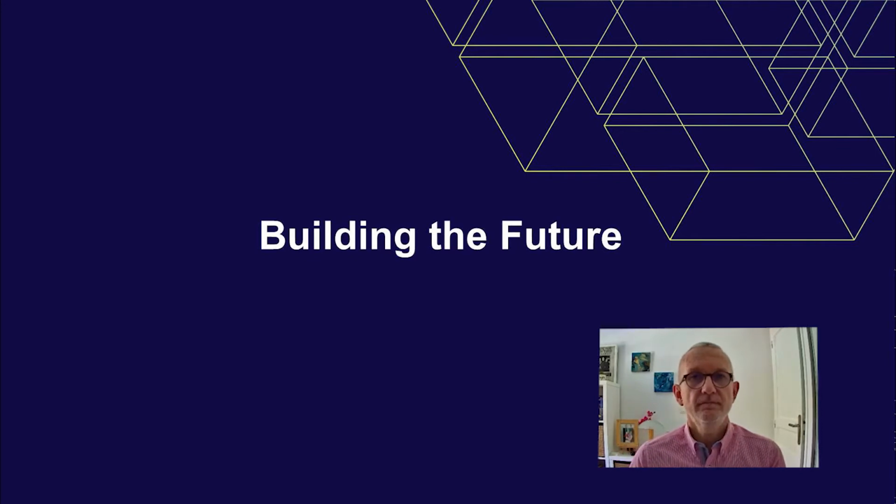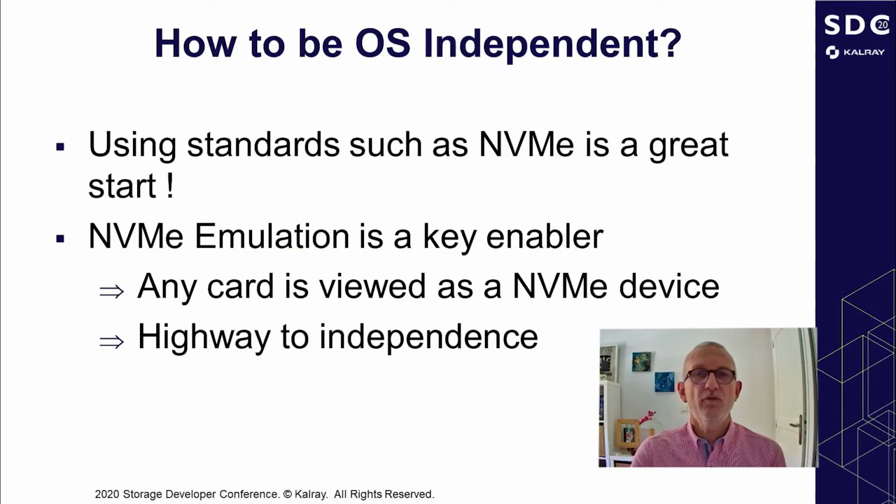First, it's important to start with standards. And at Kalray, we rely on NVMe standards. One important thing for us, if you want to embrace composable architectures, is independence. You don't want to be locked in. You want the freedom of choice. So it's important for us to rely on a standard NVMe driver in order for you to choose the best OS you prefer in your data center.